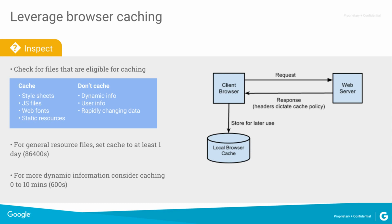Another easy win for us is to leverage browser caching. So there's a number of files that are eligible for caching on that user's browser. Items such as style sheets, JavaScript files, web fonts, and static resources can be cached on that user's browsers. Other files unfortunately can't be cached, such as dynamic information, users information, and changing data.